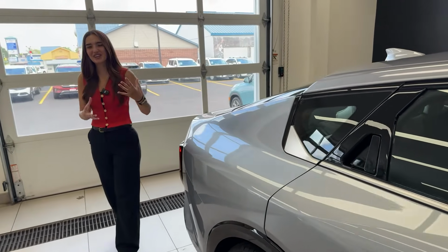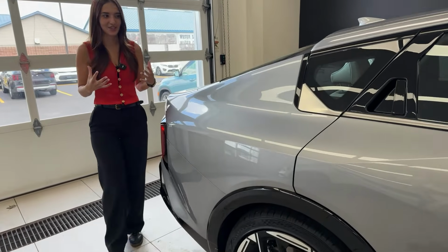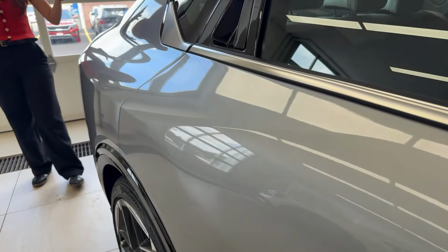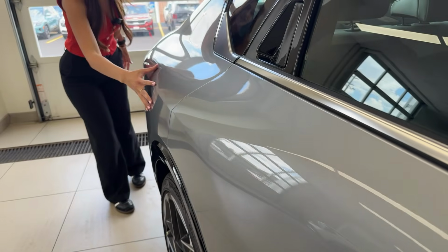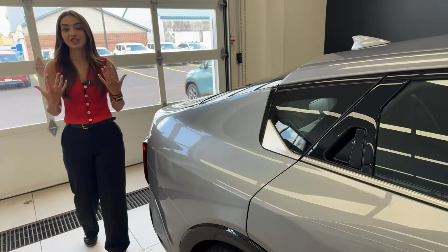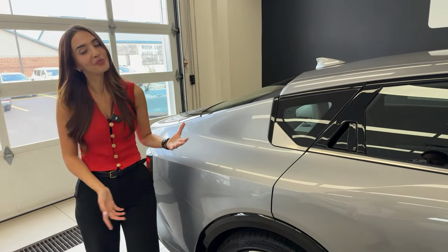The body of this vehicle is very fastback-esque. You'll see that a lot once we get to the rear of the car. So lots of sharp, wide lines. You'll notice the hips of the vehicle pop out. It gives a very sporty silhouette, regardless of if you get the GT line trim or the entry model. That being said, the GT line definitely enhances the sportiness thanks to all the gloss black elements, and of course the powertrain. You get a more aggressive powertrain.